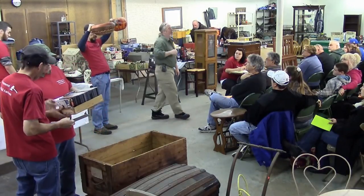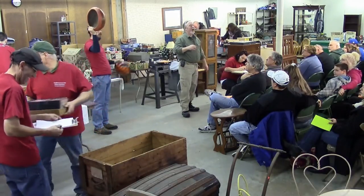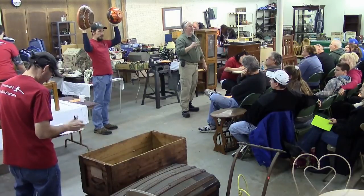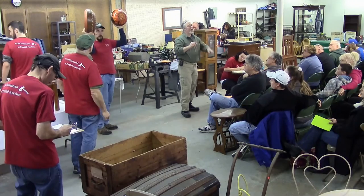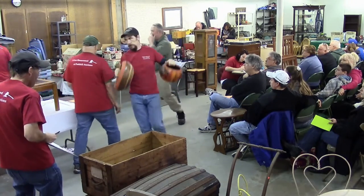Pottery, planters, $5 for the pair. $5 in the back, bid now seven and a half. Five bid now seven and a half. Any bids? Sold, $5 in the back to 260.